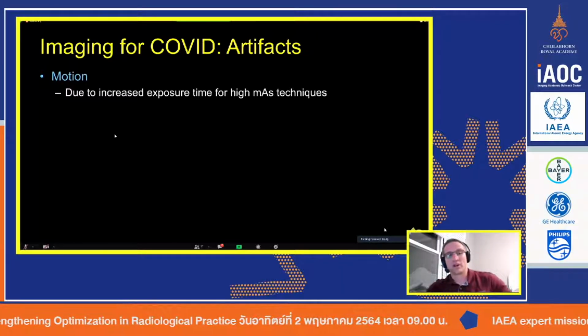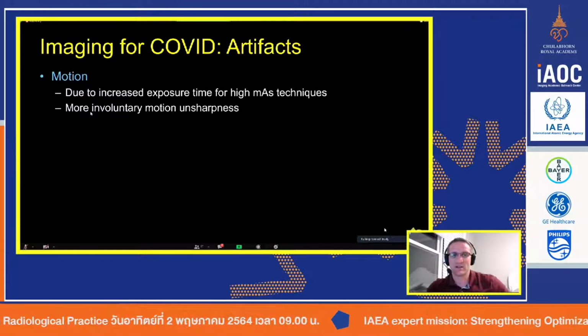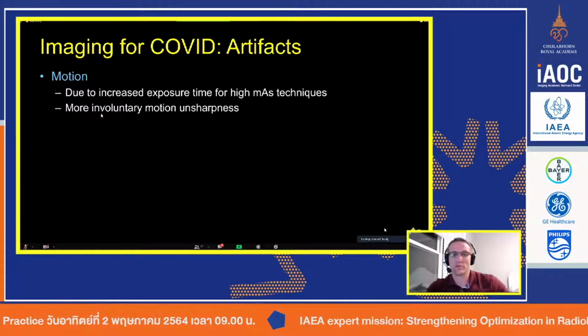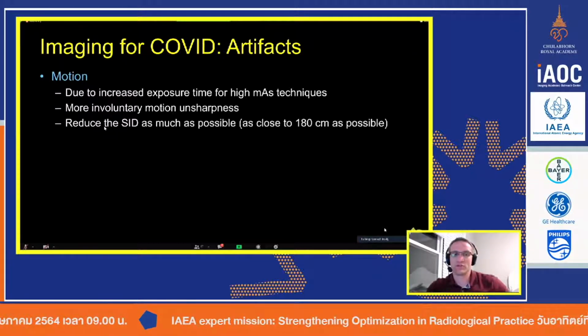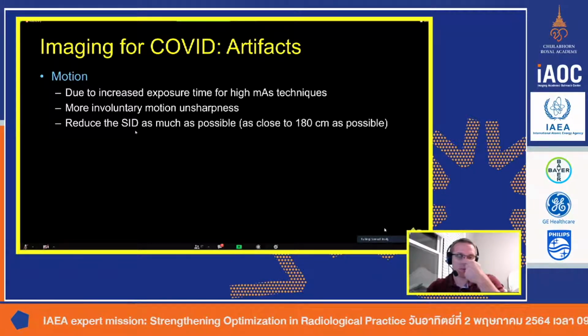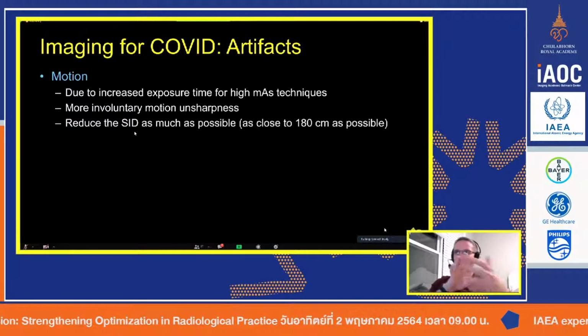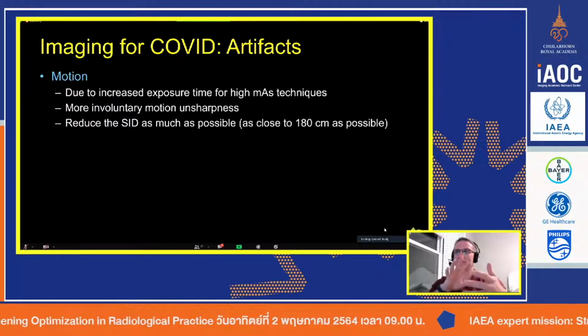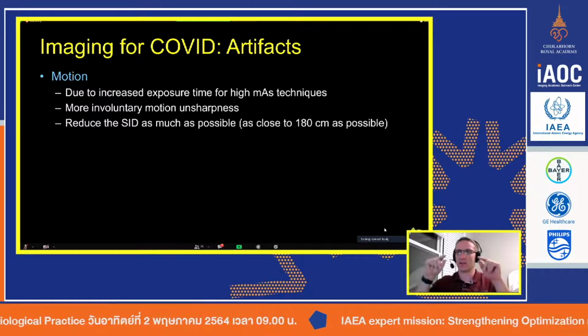All right, so we talked a little bit about motion. Due to increased exposure time for high mass techniques, there will be more involuntary motion affecting sharpness. That's just part of it. We want to reduce the SID as much as possible, and this will help keep things sharp. Remember, you get magnification effects if the patient's away from the detector, and the farther away you are, you're going to get that penumbral effect.